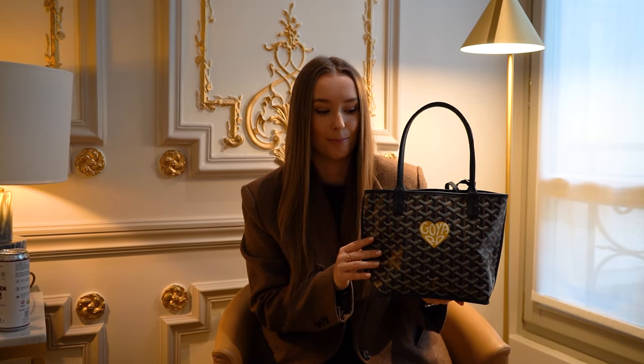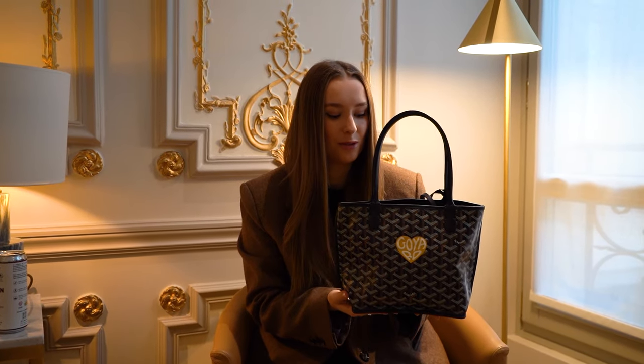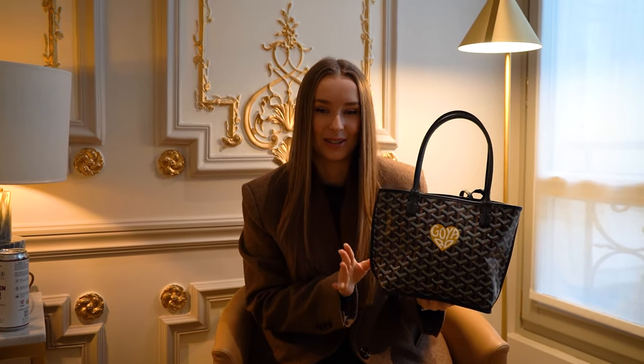I was also checking out the shopping totes, so I tried on the Saint Louis and the Artois, but the Anjou was from the beginning my favorite. It was the first bag that I was considering to get from Goyard, and I ended up going for this one. I will tell you all the details about the shopping experience at Goyard in its own dedicated unboxing video, where I will also tell you details about the price. So stay tuned for that video.